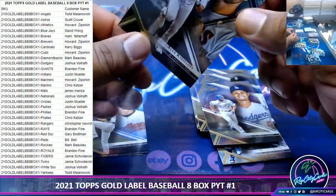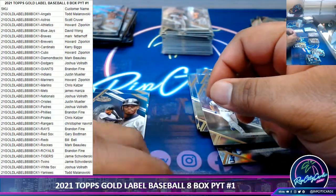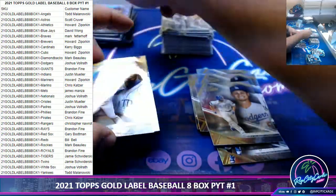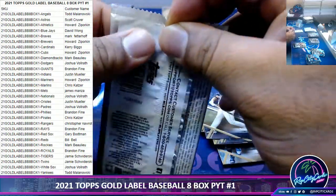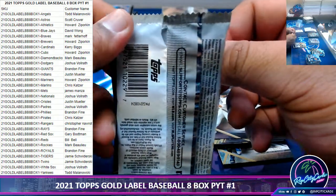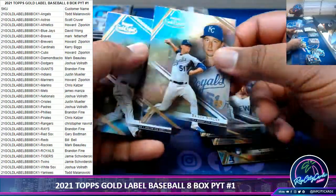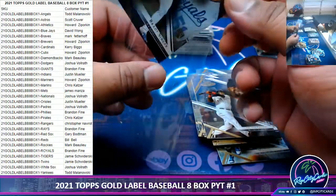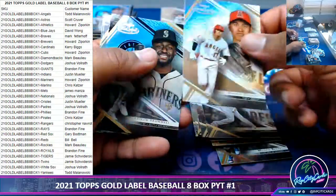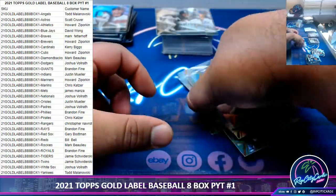Kirilloff, Twins rookie. Mr. Bieber, Indians. Hold on, to 150. Brady Singer, Royals rookie. Just two left, two boxes that is, and then we can go through the autographs. Trammell, rookie, Mariners. Wow. All right.